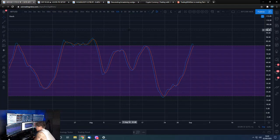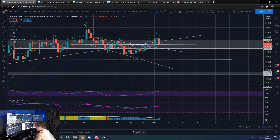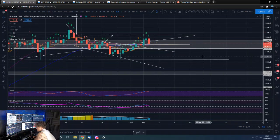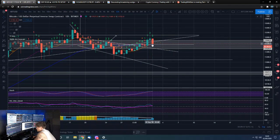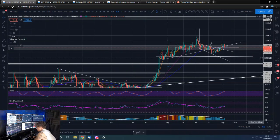These will look better if Bitcoin just gets supported here and makes a move back up. If it does, realistically we will be looking at a break of this level here. I'm not necessarily going to get continuation higher, but we may play some price action in this area before potentially getting rejected or breaking higher. But either way, if we get supported here, then I think we will take out this high and get some nice upwards price action.